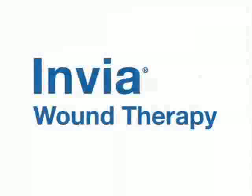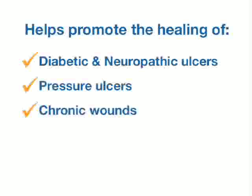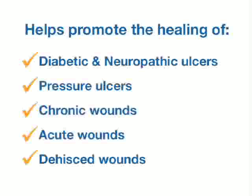Invia Wound Therapy from Medela Healthcare, the negative pressure wound therapy system from the Name Hospitals Trust. Invia Wound Therapy helps promote the healing of diabetic and neuropathic ulcers, pressure ulcers, chronic wounds, acute wounds, and dehisced wounds.